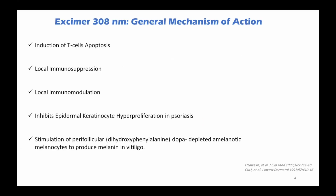Generally, the mechanism of action of excimer light is by induction of T-cell apoptosis, by local immune suppression, and by local immunomodulation, and it inhibits epidermal keratinocyte hyperproliferation in case of psoriasis. Also, it stimulates the pre-follicular DOPA-negative amelanotic melanocytes to produce melanin in case of vitiligo and hypopigmented disease.